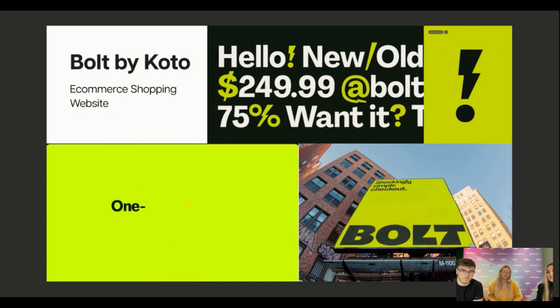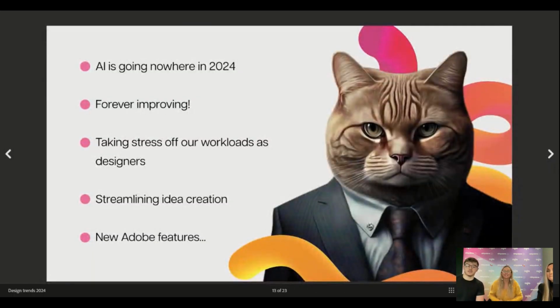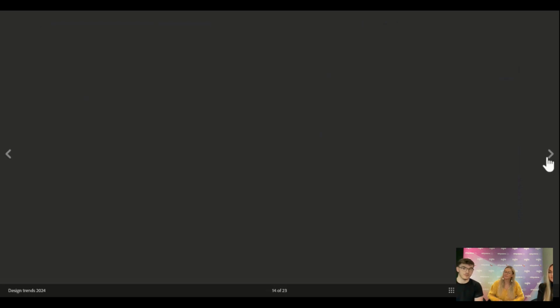So love that. So the next trend is Adobe and how AI is going nowhere in 2024. It's here to stay, and it's going to be forever improving. Some people think it's going to reduce jobs and stuff like that, but for us designers, I think for the minute it's going to be helping us, if anything, streamlining idea creation and making our lives easier. But I want to show some new Adobe features.